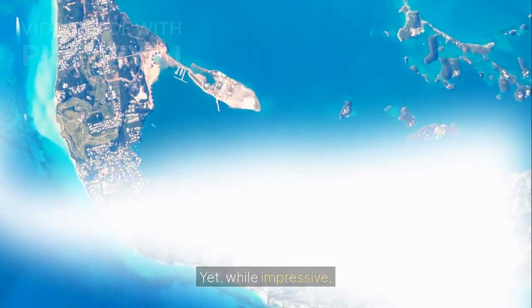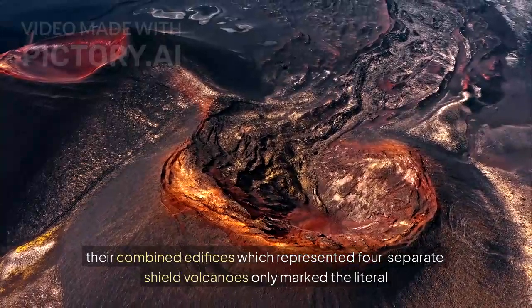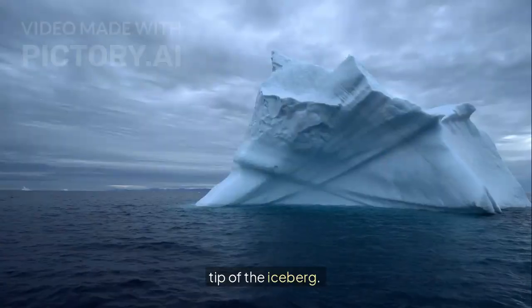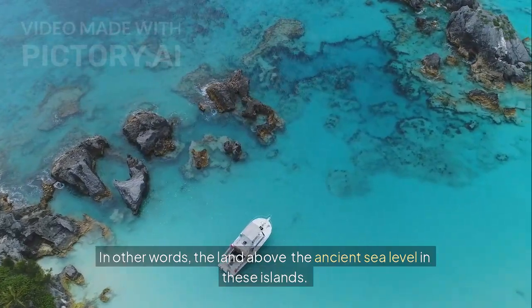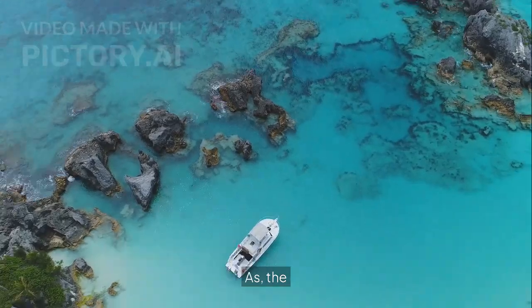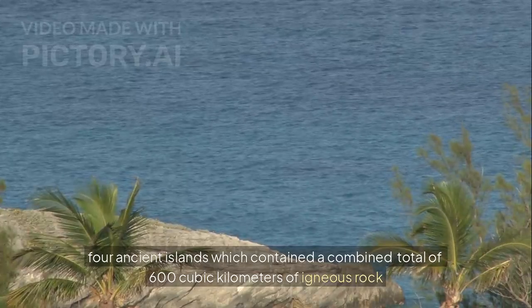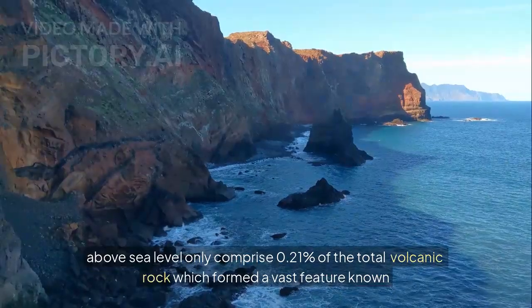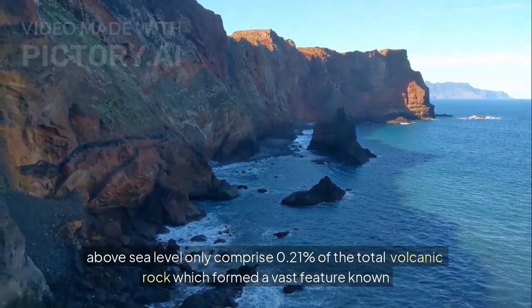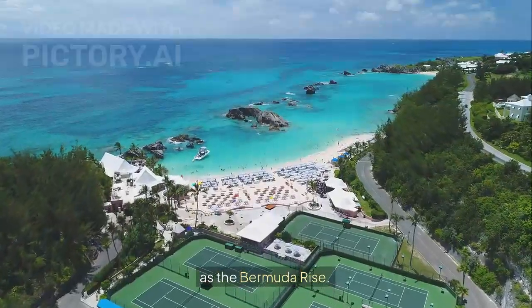Yet, while impressive, their combined edifices, which represented four separate shield volcanoes, only marked the literal tip of the iceberg. In other words, the land above the ancient sea level in these islands. As the four ancient islands, which contained a combined total of 600 cubic kilometers of igneous rock above sea level, only comprise 0.21% of the total volcanic rock, which formed a vast feature known as the Bermuda Rise.